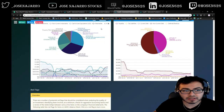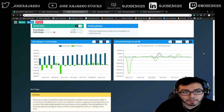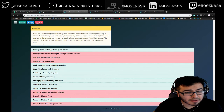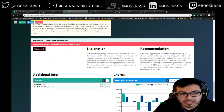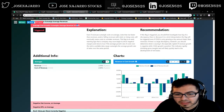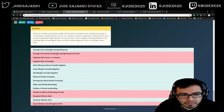So now we'll take a look at the red flags. Actually, let's go back real quick to red flags here to see if there are any we would want to take a look at. The first red flag is telling us that cost of revenue grows at a faster rate than revenue itself. This probably has to do with some outliers throughout the years, but if we look at quarter to quarter, it's almost a 1-to-1 ratio, so we won't worry about that.